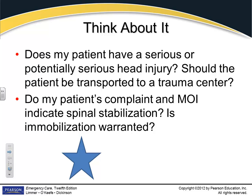I came out of Mobile. They had trauma centers everywhere. You can find a trauma center. Here, we don't have one locally. Our closest one's going to be Columbus or maybe even Atlanta, depending on where in the area you are. So you need to know where those places are and what the capabilities are of your local hospital so that you know what you're going to do.